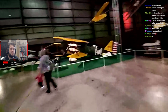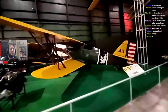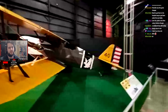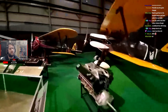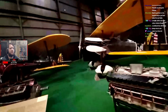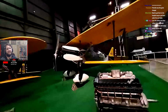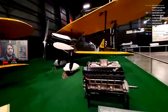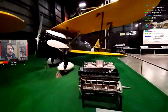This one here is a gorgeous piece called the P6 E Hawk. It was made by Curtiss, who made, obviously, the P6 Hawk, the P36 Hawk, etc., etc. I love this plane. It just has a really Art Deco feel to it. It had a 430 horsepower engine. So it was starting to use those really big, really powerful engines like, I believe this is a Curtiss D12 engine.